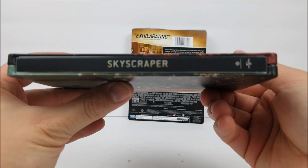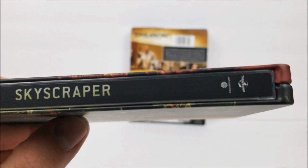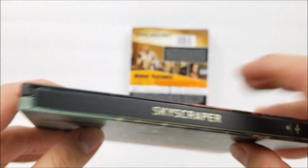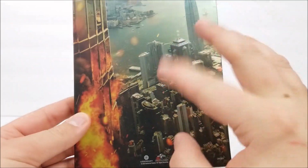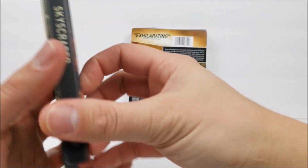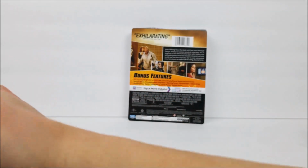On the spine, you get the title, and you get the Universal Studios logo down at the bottom, and the Legendary Pictures logo too. And on the back, you basically have the building on fire and a cityscape in the background. So I'm not too sure. Yeah, no, it doesn't really piece together, but let's take a look at the inside.